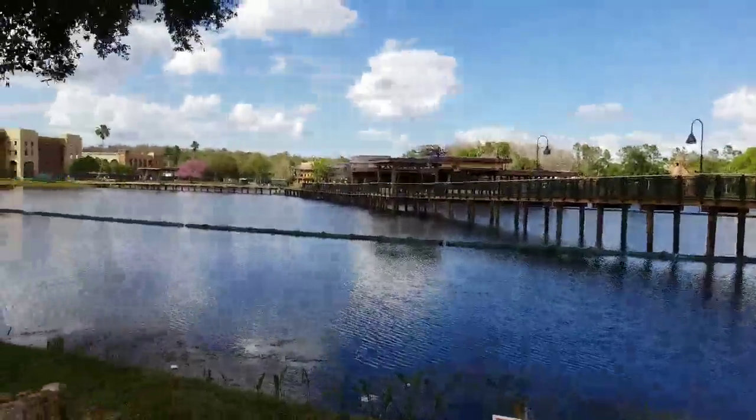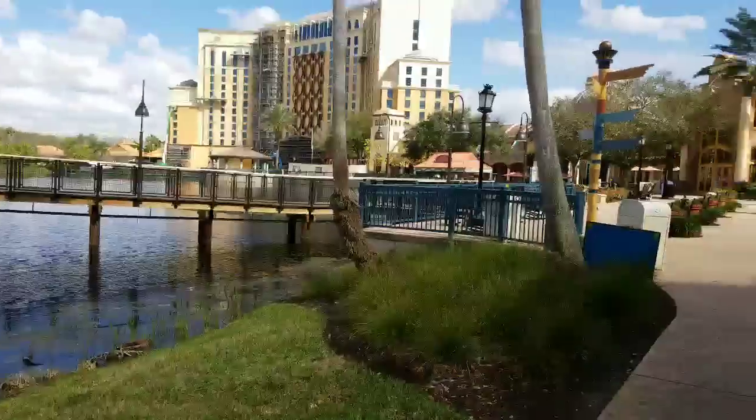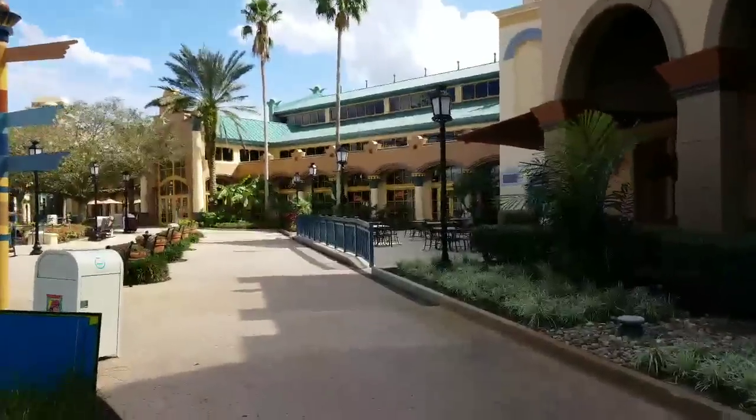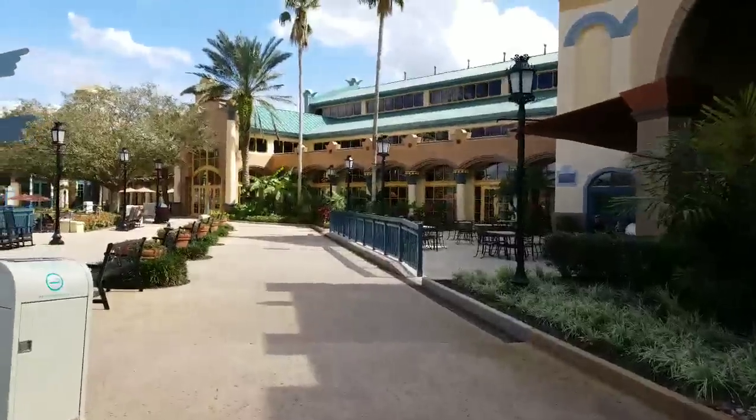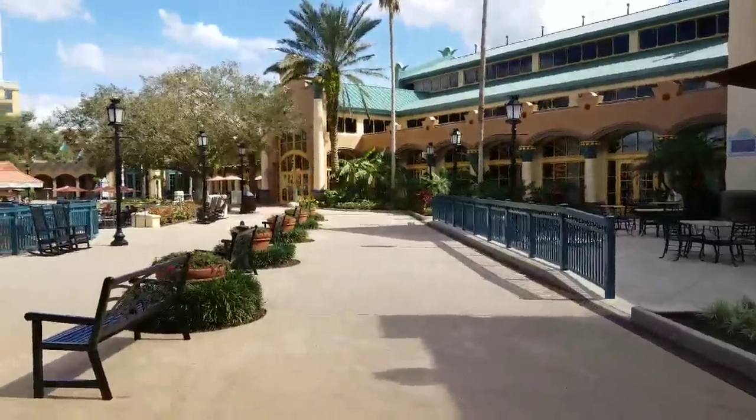They have the monorail, the boats, the buses, everything there. You know, could you see Skyliner there in the future? Who knows? Who knows the plans that Disney has? They're always looking at options. Like I said, there's huge possibilities.